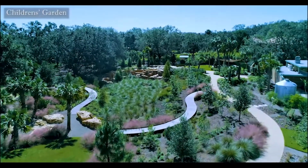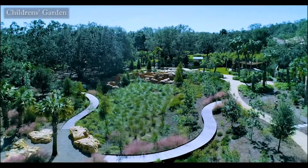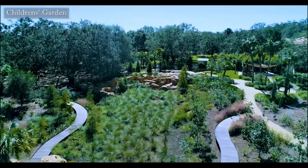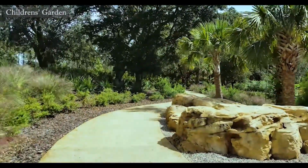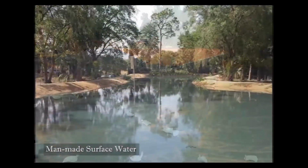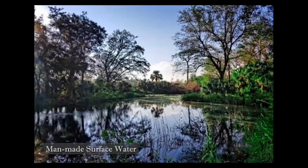Pennoni provided infrastructure engineering and permitting for the 4-acre multi-purpose children's garden. The children's garden is a place of hands-on fun, natural beauty, learning, and creative play. Pennoni performed the design of a 450,000-gallon, 8-foot deep man-made surface water, which provides habitat and an ecosystem for native plants and wildlife.